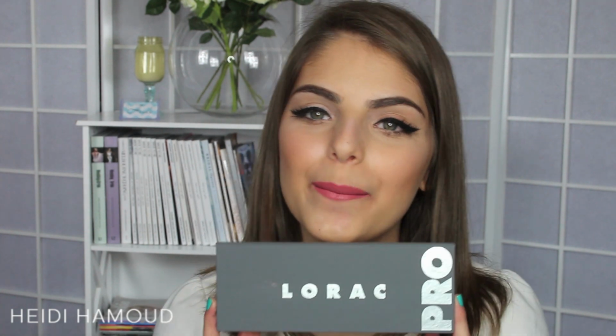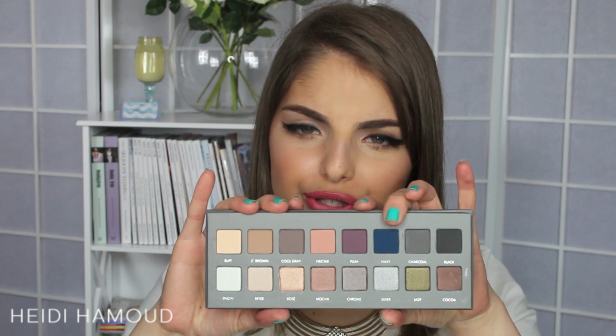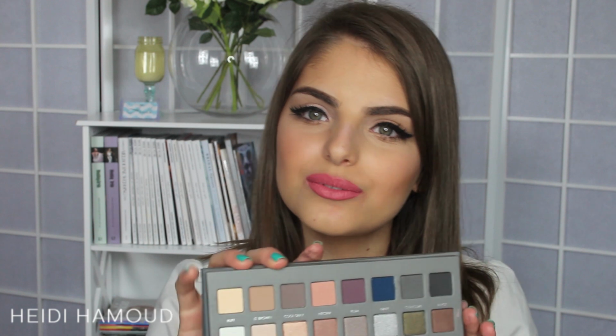And moving on. The second product I got was the Lorac Pro Palette 2. I was really excited about this as well, because some say it's better than the first one and some say it's not, but I really want to try it out to see what I thought about it, and I absolutely love it. I haven't used it yet either. I haven't really used any of these products, but it again is a mixture of mattes and shimmers, and it has this amazing navy blue shade up here, which I can't wait to play with because I love deep navy colors, which is awesome.